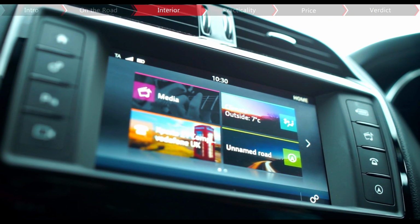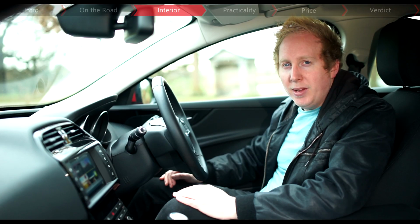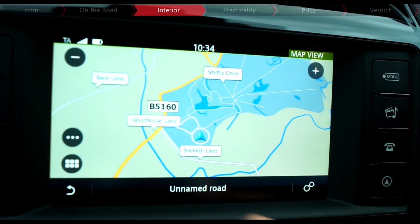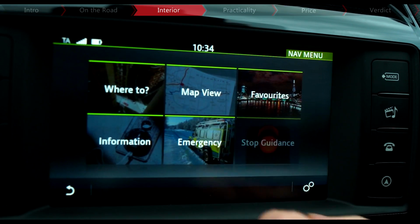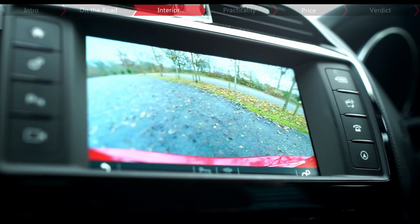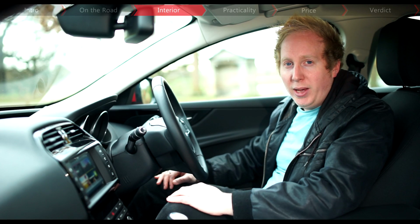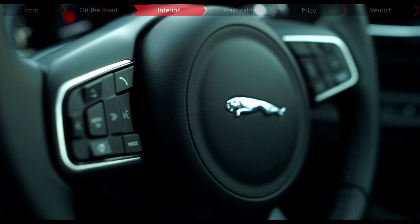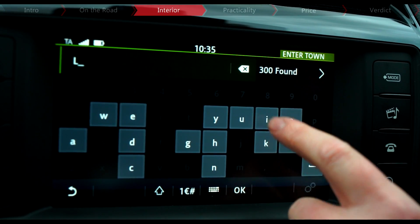The 8-inch touchscreen houses Jaguar's latest infotainment system, which has far clearer graphics and sat-nav which is much more user-friendly to use than before. It also features Jaguar's In Control apps, including this one, which allows you to access the rear view camera at any speed, which is really cool even if it doesn't serve much of a useful purpose. Our only criticism? Well, it could still be slightly snappier, especially when you're typing in destinations.